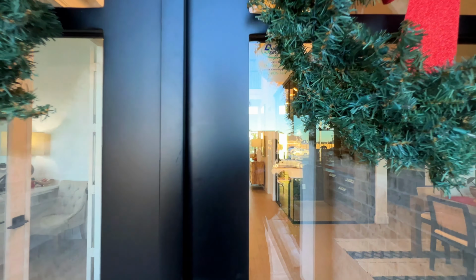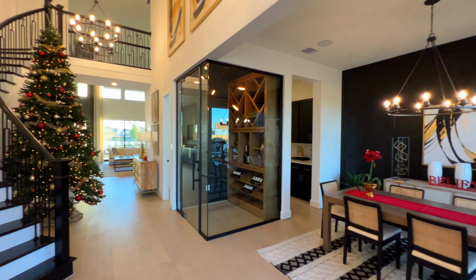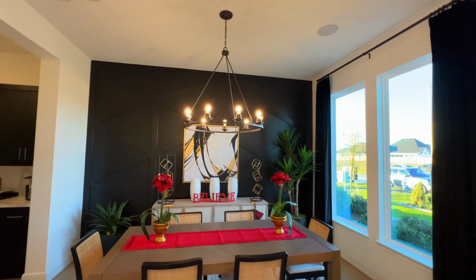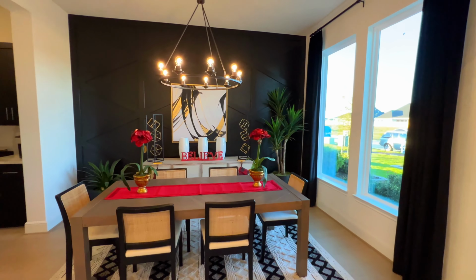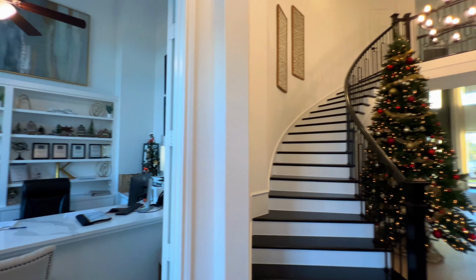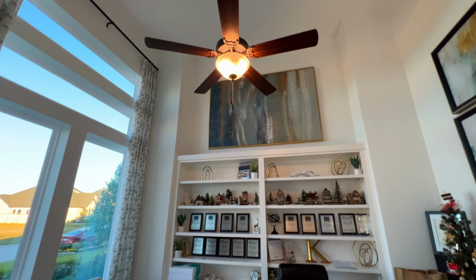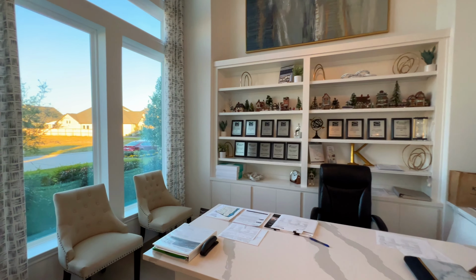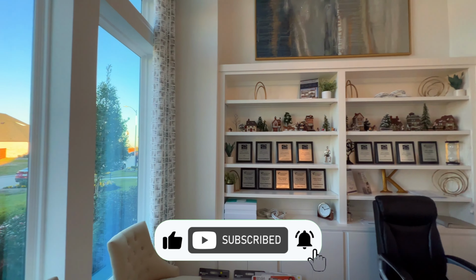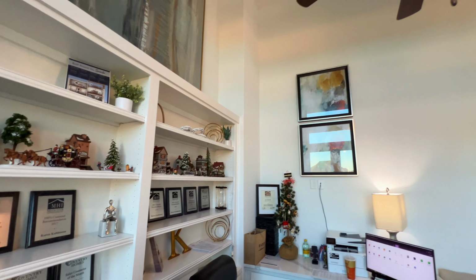Now, you do have the double doors, and some of these are going to be the upgrades just depending on what you want. And of course, right here will be the formal dining room. You have that beautiful chandelier. And then we'll see, just looking in, you have that high ceiling study right here. You have the beautiful windows that add a lot of the natural lighting in here rather. You do have the upgraded built-in shelving right there as well.